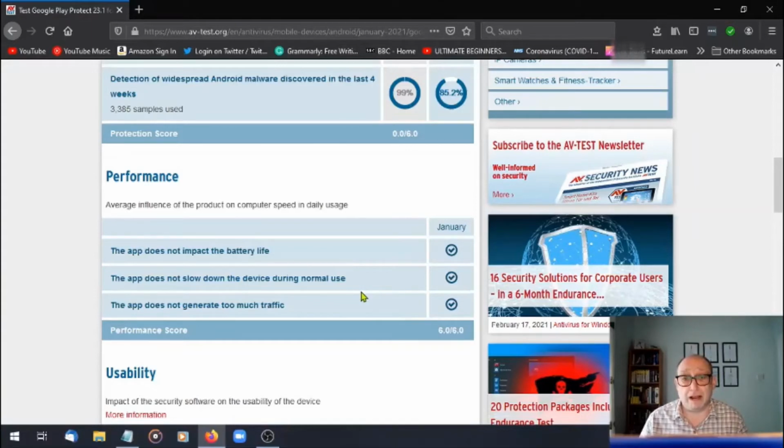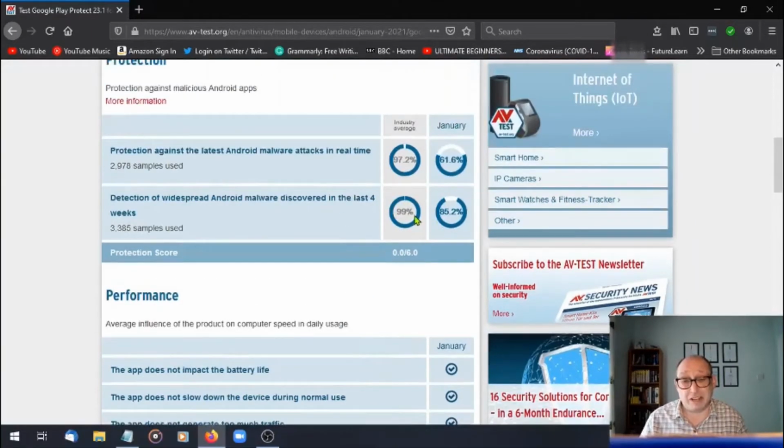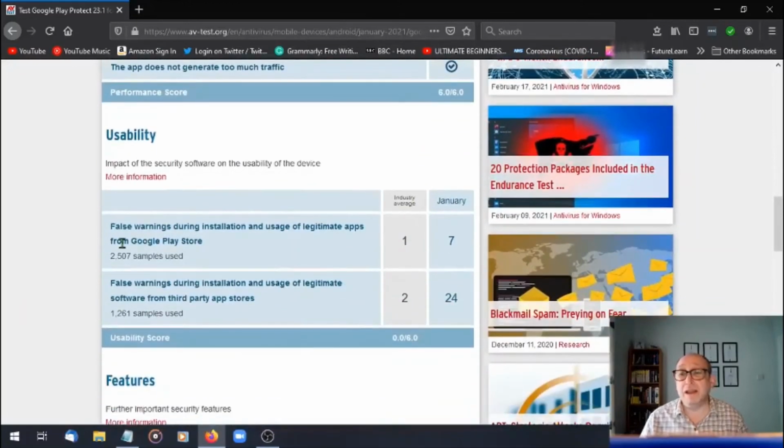But the main thing we're looking at is the protection and detection rates. We look further down, we also got to take into consideration false positives. So how many times it's said that this genuine, legitimate app that is no threat at all has been targeted by the antivirus as being a potential threat. Industry average out of 2,500 samples is on Google Play Protect is 1 false positive. Google Play Protect themselves got 7 false positives. Now that might seem a lot, but actually that's quite low.